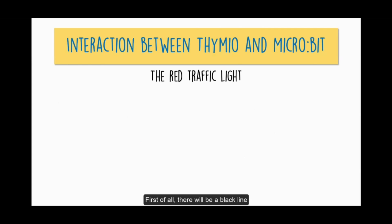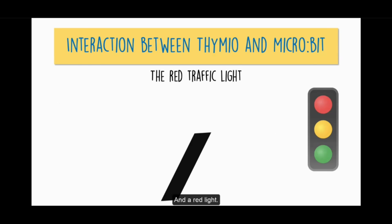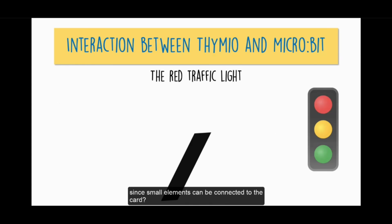First of all, there will be a black line which will symbolize the stop sign. And a red light. I'll still need to think about this activity. Will I use a real traffic light, since we can connect small elements on the card, or just use a system of symbols? Either way, the flow should be like this.